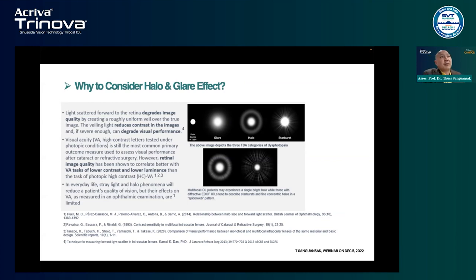In the past, we tried to talk with the patient that if you drive at night, we do not encourage you to put in the trifocal lens because of many problems. But the sinusoidal maybe can do that.